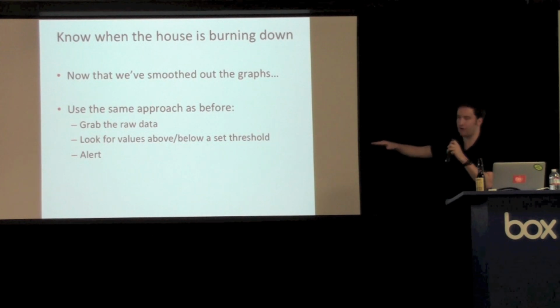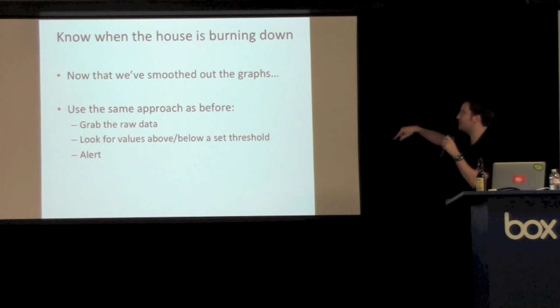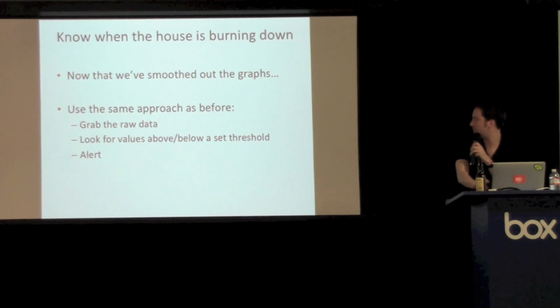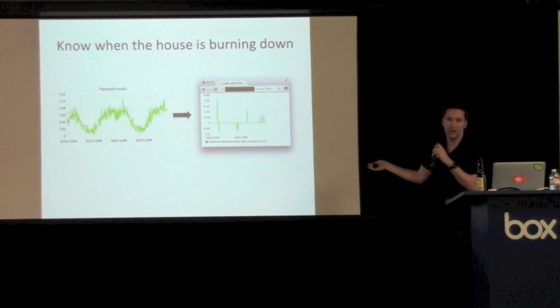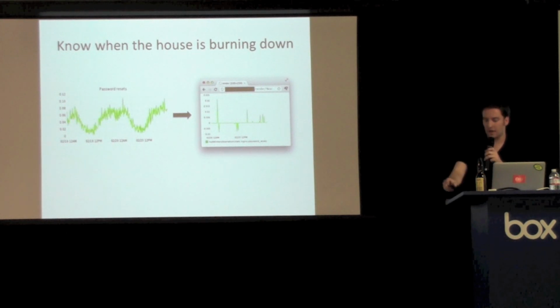Cool, so we flatten the graphs and now we just get spikes when there's something outside of those bands. Now we can use the exact same approach. We can completely reuse our code here and grab the raw data out of this and say, okay, if it's spiking above the threshold, now alert. So the devil in the details on this one is coming up with those thresholds.